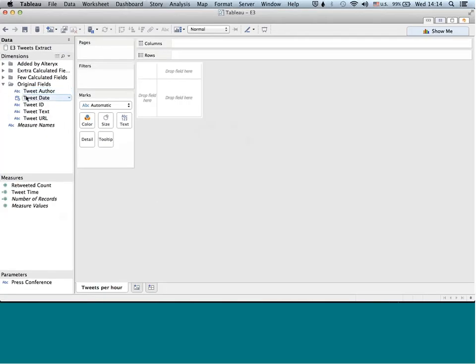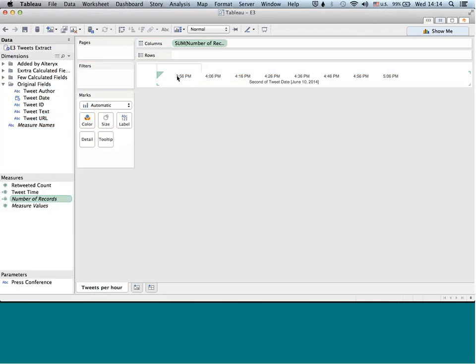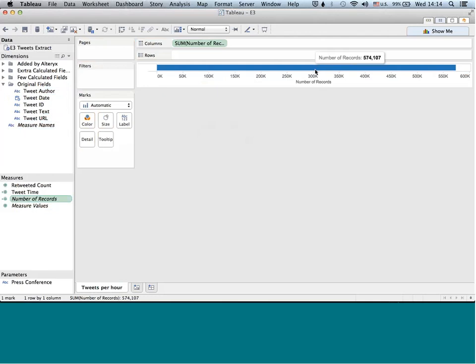Okay, so the original fields we've got from our Scraper Wiki, I've removed some of the ones that I didn't want to use. So we've got the author, the date of the tweet, the ID and the actual text of the tweet, and we've got the number of records, which is our usual count. So I've got 574,000 tweets that were sent over this 24-hour period. I'm just looking at the period between 7 p.m. on the 9th of June and 7 p.m. on the 10th of June, and there were that many tweets.